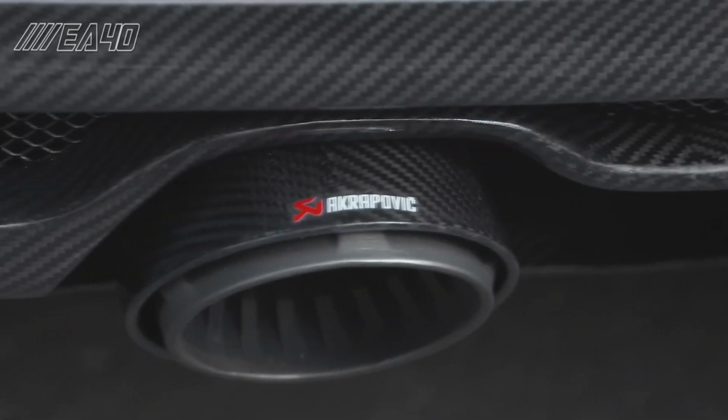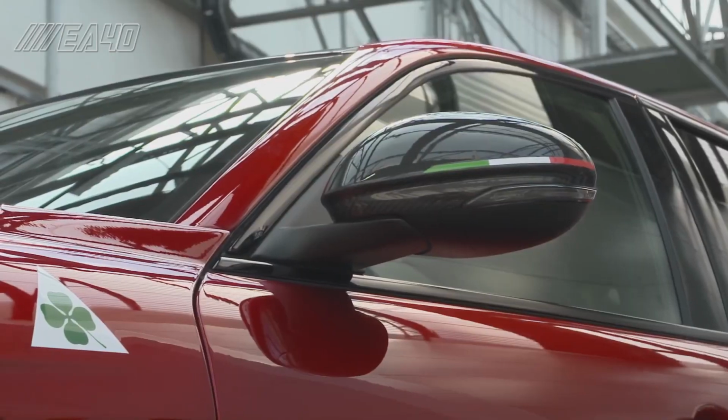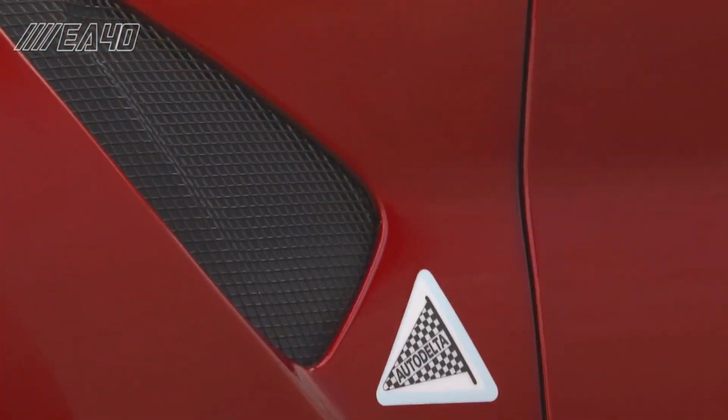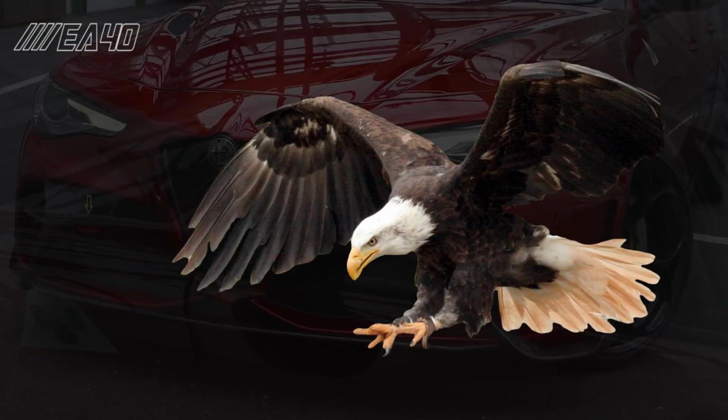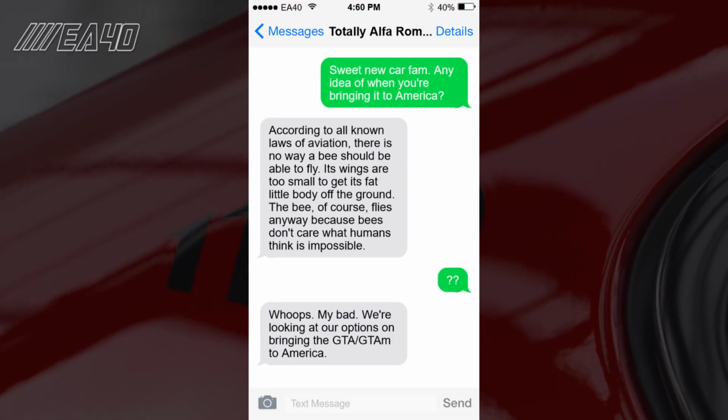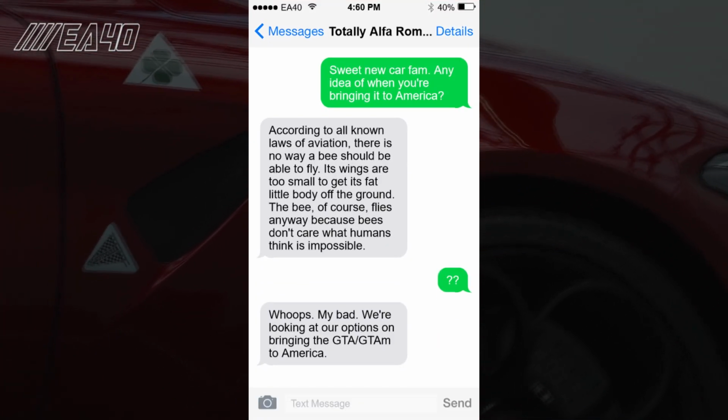One thing I feel that hasn't been addressed yet is that it appears Alfa Romeo went with a sticker for the Quadrifoglio badge as a weight-saving measure. But the big question here in the United States has been this: will the car be coming to America? A spokesperson for Alfa Romeo said that they are looking at their options.